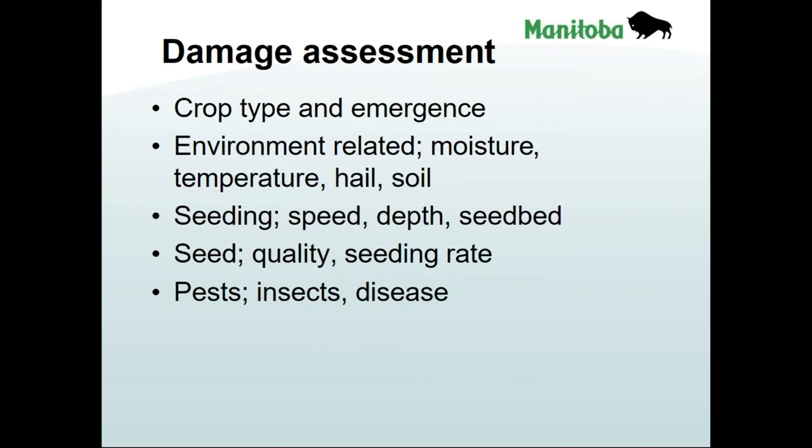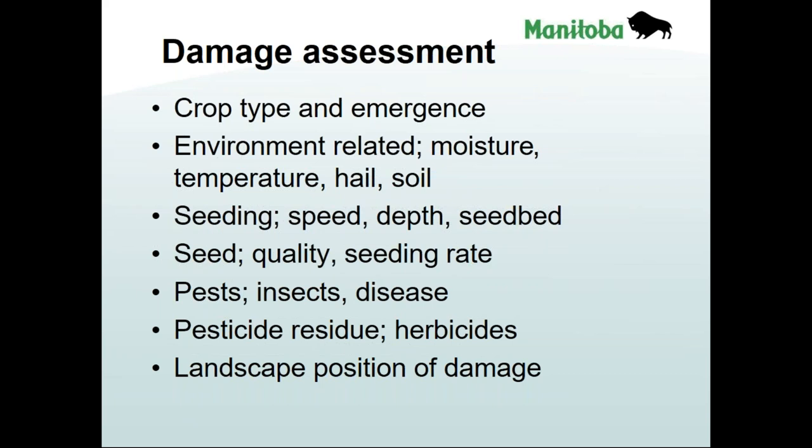Is it because of pests such as insects or disease? Is it because of herbicide residues potentially from last year? Depending on the growing conditions the year before, the breakdown of herbicides can be an issue in terms of residue this following year. And also the landscape position of the damage itself. Sometimes a high versus a low or mid-slope position can have different conditions that may lead to issues. And again, that may be related to some of the factors just listed above. And also wildlife damage can be an issue.